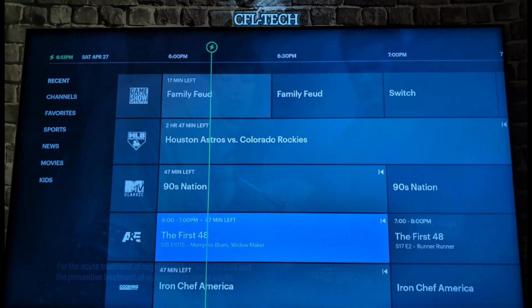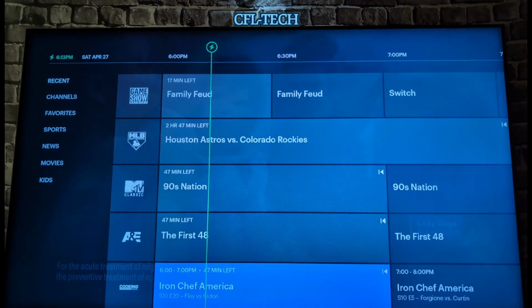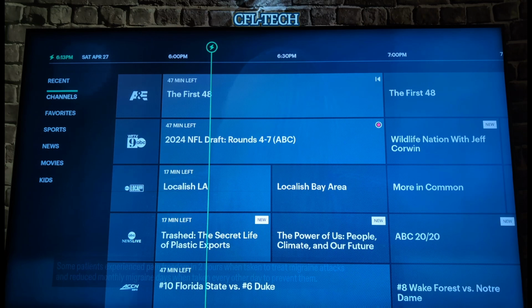Now we do have an additional entertainment add-on, so it shows MTV Classic. That does not show normally, but let's see, it brings you right to recent. So when you get out of a show, it brings you to recent, not just to all channels. So you got to select all channels, and then you have also favorites.